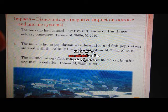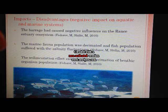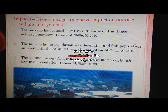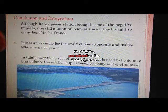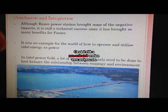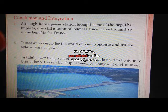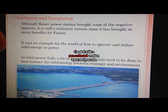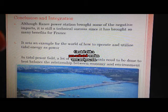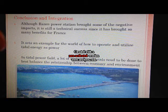Last but not least, the increased amounts of sediments have caused a significant decimation of benthic organism populations. Finally, here comes the conclusion part. I critically concluded three points, considering the pros and cons of having the tidal power station. Firstly, although the Rance Power Station brought some negative impacts, it is still a technical success, since it has brought so many benefits for France.